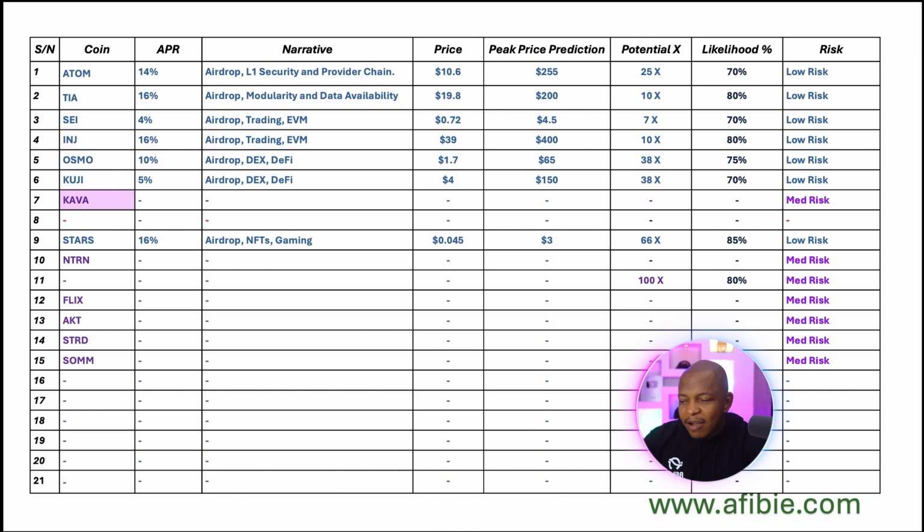Let's start with Kava. Kava is still DeFi and DEXs. But the thing with Kava is that it is the first chain on Cosmos to natively mint USDT Tether. Kava in the next bull season, I think, can go as high as $30 from this price. That is a 40x return.